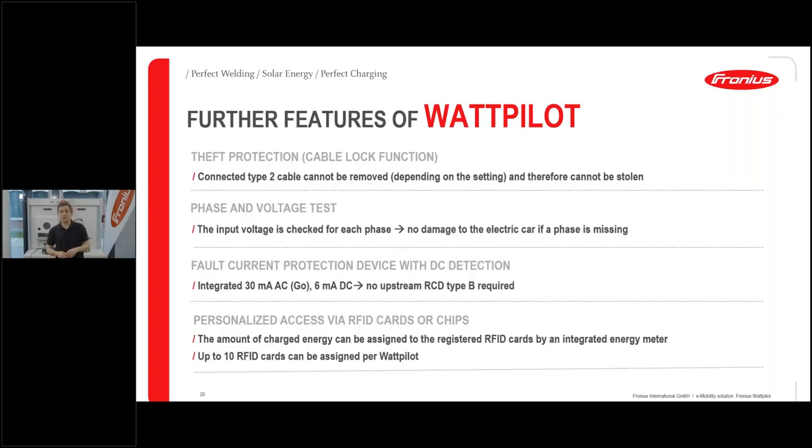And therefore, with our phase and voltage detection, you can instantly check the power that the car charges with directly on the app. And I think this is a very smooth and very easy way of visualizing the charging process, so that the customer can instantly watch his charging power.